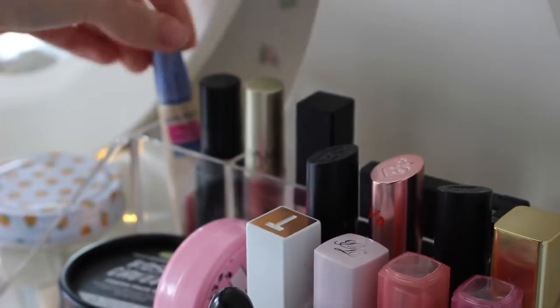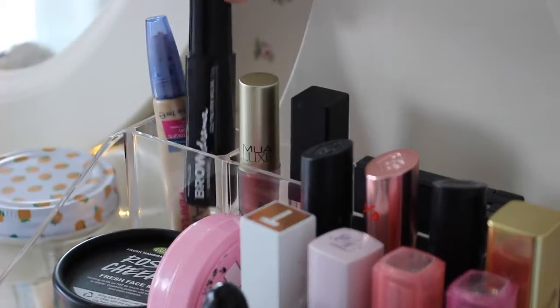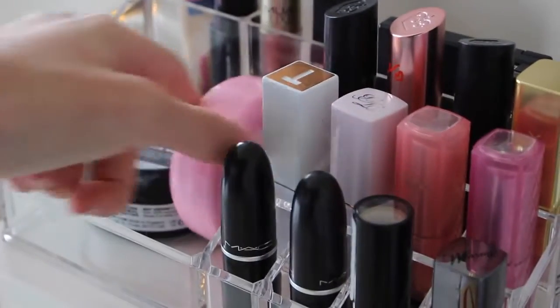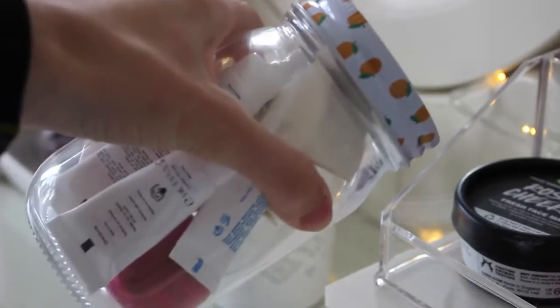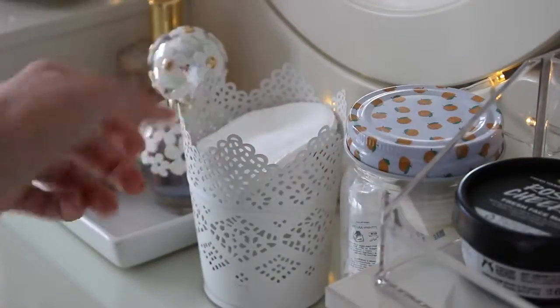Have just my Rimmel Match Perfection Concealer and Maybelline Brow Drama, which I use all the time. And down here I have my Lush Rosy Cheeks face mask and my Garnier Intense Cream in this little jar here, which is from Tiger actually. It just has these really cute little oranges on it. I think it's so cute. I just keep some skincare bits, which are like little minis and things like that.